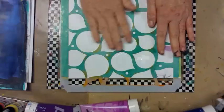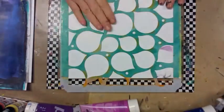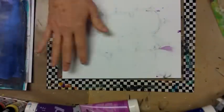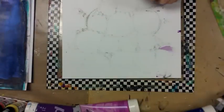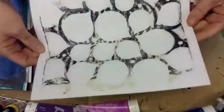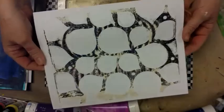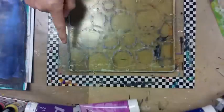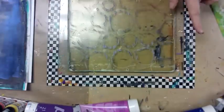Yeah, I really like this one. I like that little random dot through there too. So you can see that's just barely anything came off of there. And that's fine. And here's the negative bit from that one. Right? And look what's on here. Even more stuff that I can pull up.